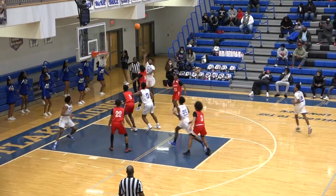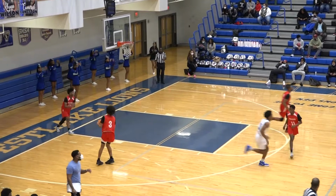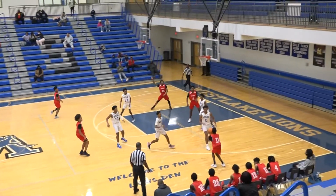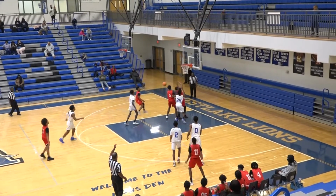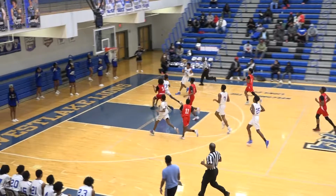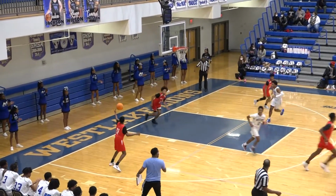All right, so a pass to the side, a shot, it goes. So the Lions extending that lead. So the Trojans back the other way with the three, and that one go. Oh, no, it doesn't go. It hit the rim, but it looked like it went, and the Lions score again.